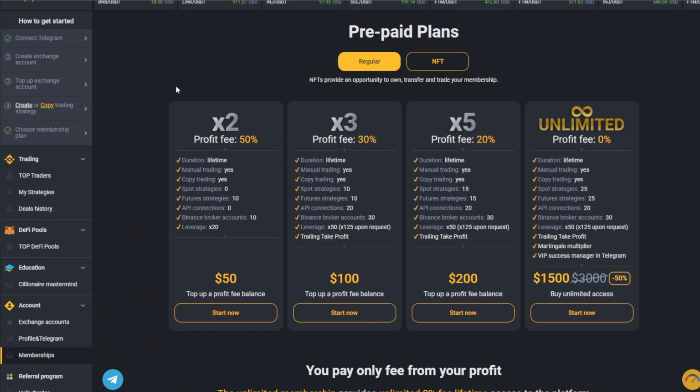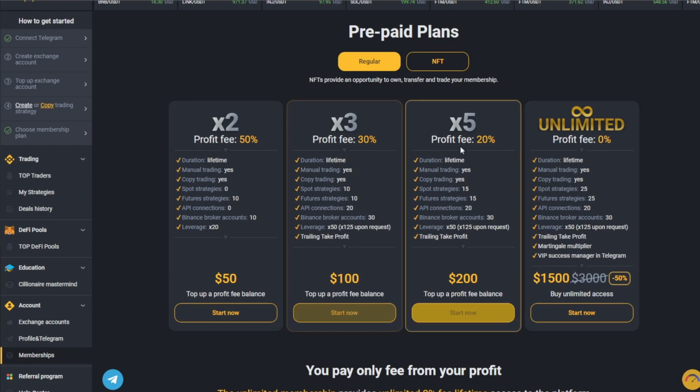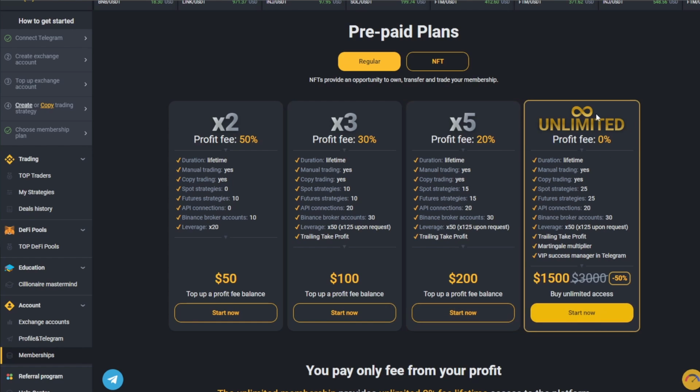Simply put, with GT app, you have to pay a profit fee ahead of time. So for example, if you are trading from an exchange account or your crypto wallet, because GT app doesn't have exposure or access to your account, they basically need to charge an upfront fee to use strategies or allow you to utilize them up to a certain degree. So for example, there are different tiers here on the screen that you can utilize, like the profit fee of 50%, the profit fee of 30%, a 20% profit fee, and the unlimited.